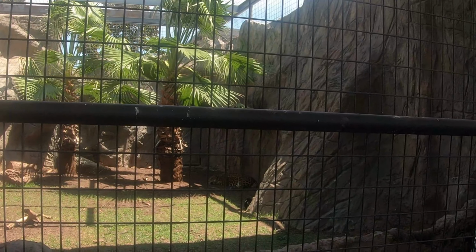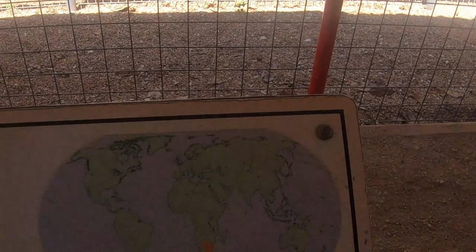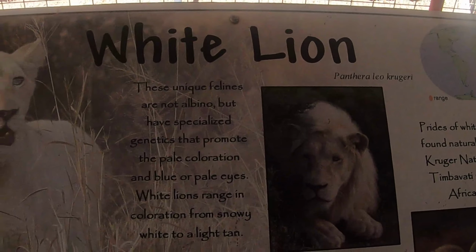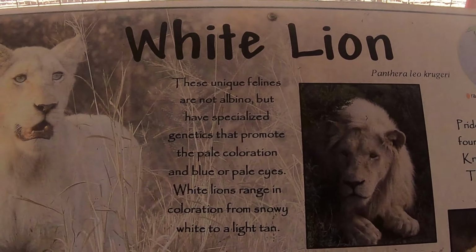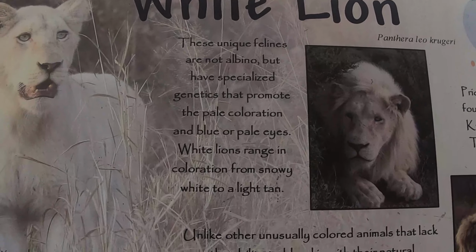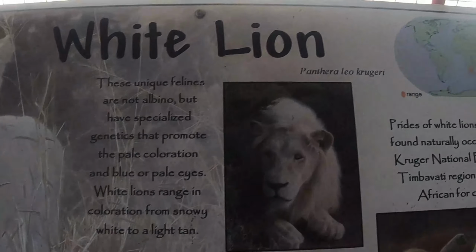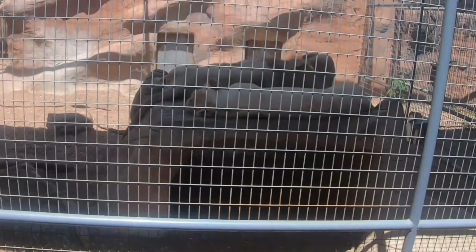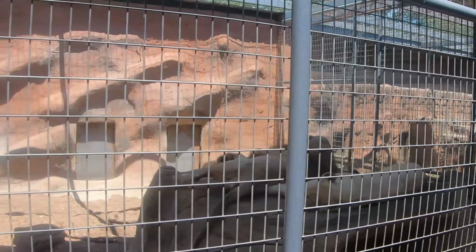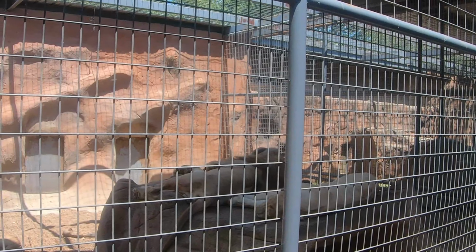He's really gorgeous though. And so here's a white lion, and these guys can only be found in the very southern tip of Africa down here. That's really interesting. And it says that these unique felines are not albino, but have specialized genetics that promote the pale coloration and blue or pale eyes. White lions range in coloration from snowy white to light tan. And you can see these guys, they're not white. They have a tinge of yellow to them, but they're very pretty. They just look like big house cats laying around.